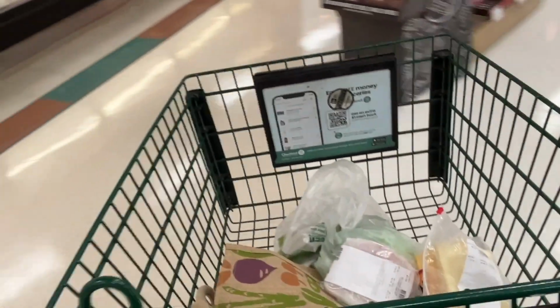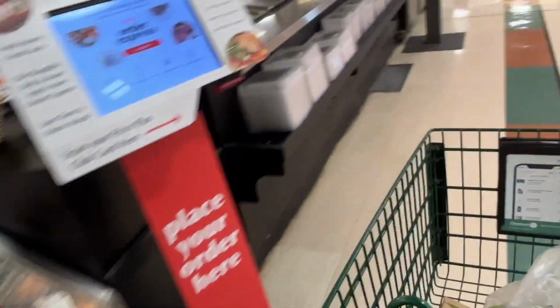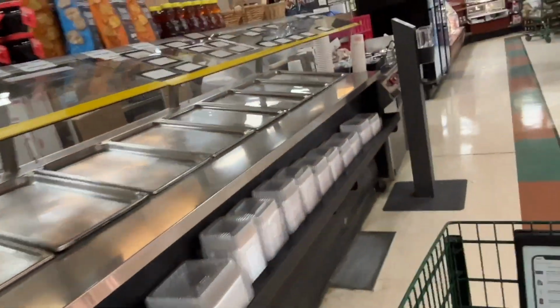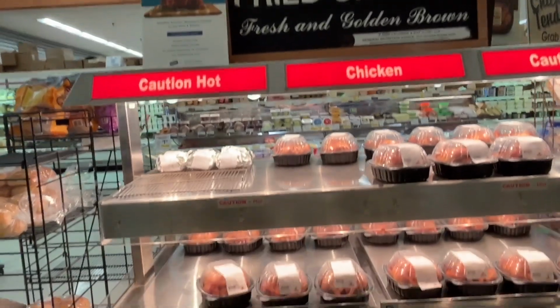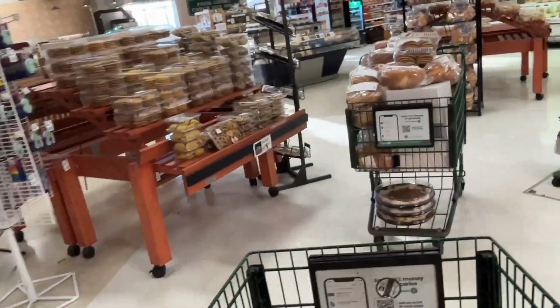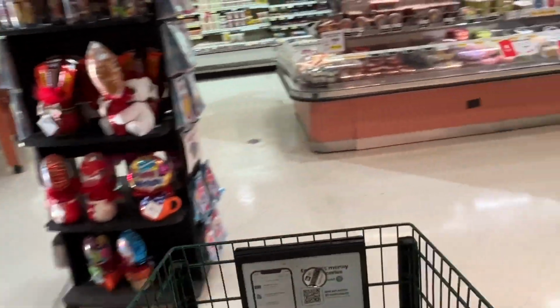And we're going to the pre-made salads. Not the best option, but I thought I'd share it anyway. I mean, anything in moderation, right? And the salad bar is not open yet, but again, always a good option. And the rotisserie chicken section. So yeah, they have fried chicken too, but we were looking at the rotisserie chickens. That's the bakery to the left. We didn't go over there.